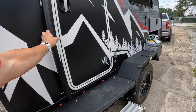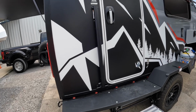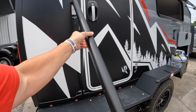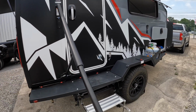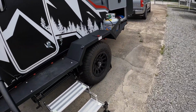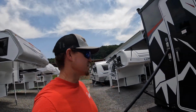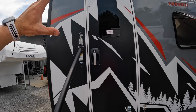It's a handle. It was kind of tucked up just like that when I first got the camper, and I was like, what is this? And it ends up, it's a little handrail. So that's really cool. It's also something that I've actually run into a couple times walking around. So you got to pay attention. I wasn't paying attention. But we'll go inside here in a minute.